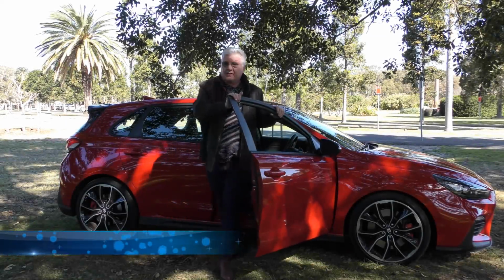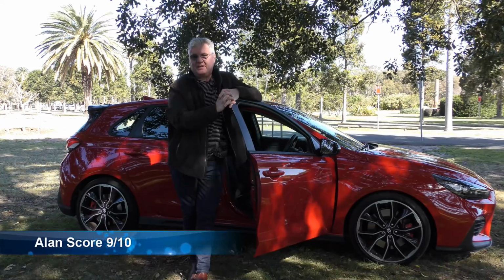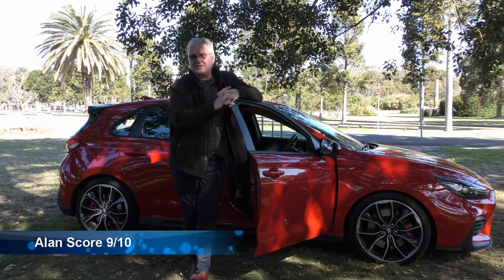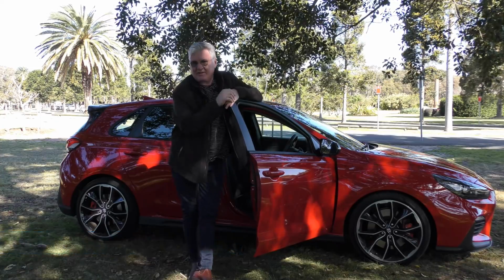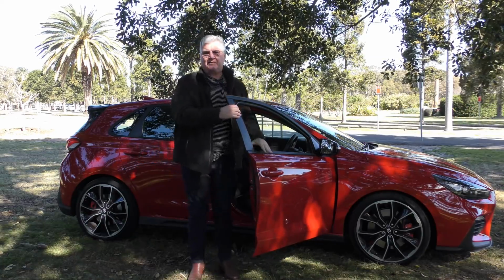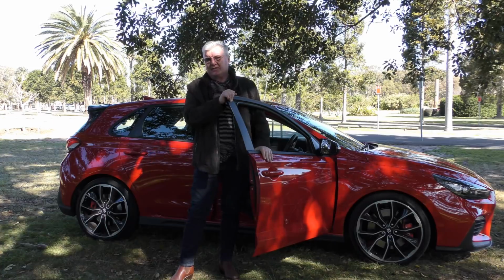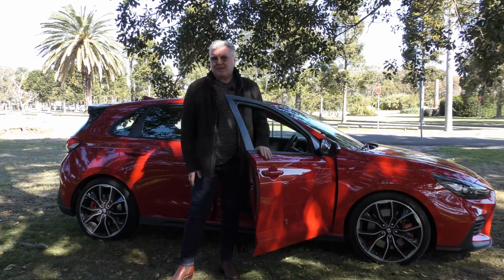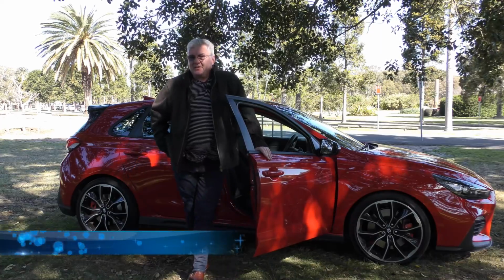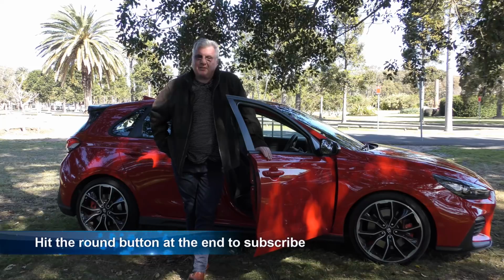That's it for Hyundai i30N. I'm going to rate it at 9 out of 10. It loses a couple of little points here and there for things that I think should be in the base model, if you can call this a base model. It definitely should have smart entry and start, and it definitely should have auto wipers. Others in the segment do. Hyundai claim this is a segment leader. Do you know what? I think it just might be.